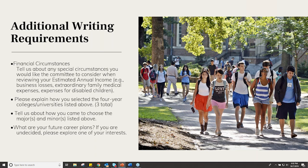You'll explain to us, like I said before, how you selected those four-year colleges. You'll tell us about your majors and minors, whatever you plan to be involved in. And you'll tell us about your future career plans. Again, these are very short, typically about 100 words as well. So don't feel like you need to write an essay for each of these. It's just for us to get a better look at what you are interested in so that our advising team can help you as best as they can.